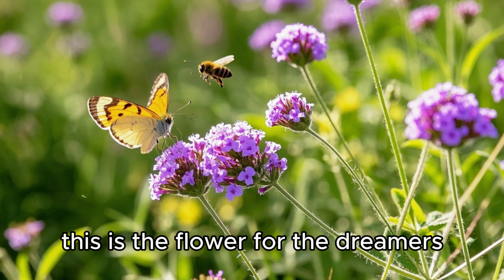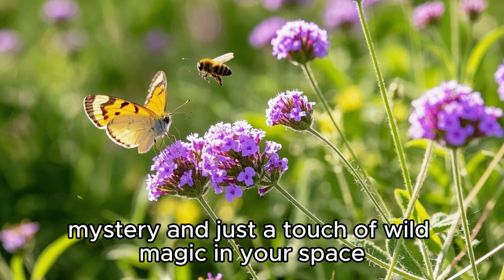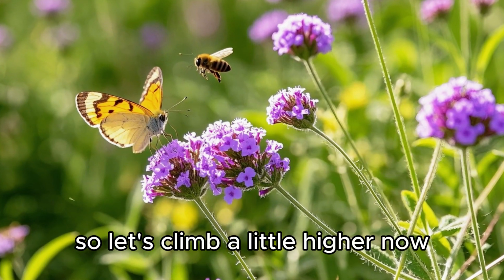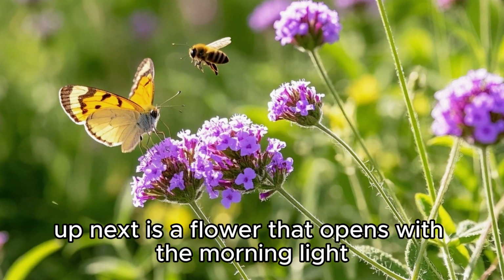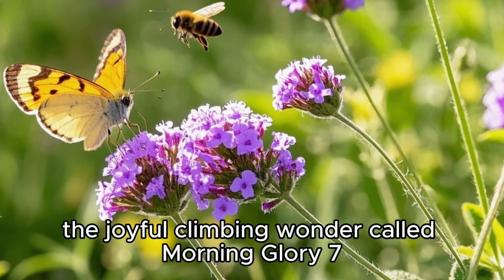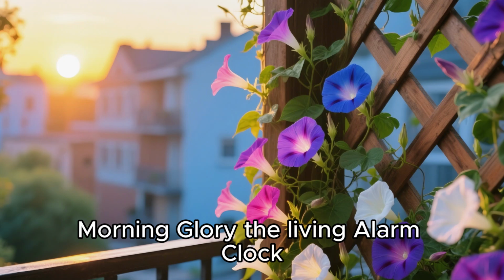This is the flower for the dreamers. For those of you who want movement, mystery, and just a touch of wild magic in your space. So let's climb a little higher now, from floating blossoms to vines that reach for the sky. Up next is a flower that opens with the morning light, the joyful, climbing wonder called Morning Glory. 7. Morning Glory, the living alarm clock.